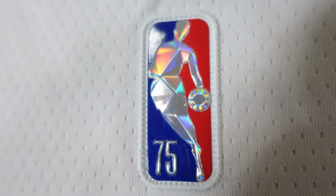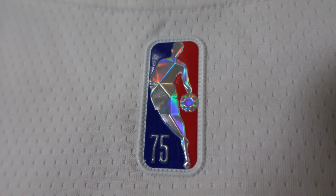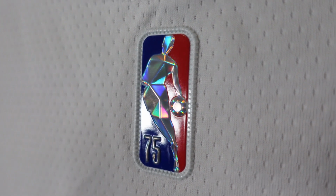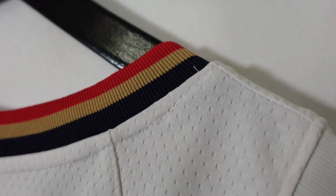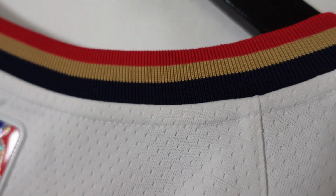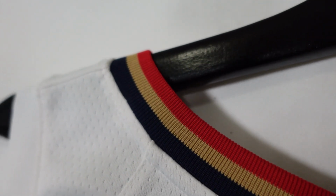First, we're going to take a look at the 75th anniversary Jerry West logo. So like the other Swingman jerseys, well, for the City Edition line at least, you got that plastic material, stitched down, beautiful in the light. You got the 75 to celebrate the anniversary, but beautiful patch. Then we go to the actual collar. You can see that three-tone colorway.